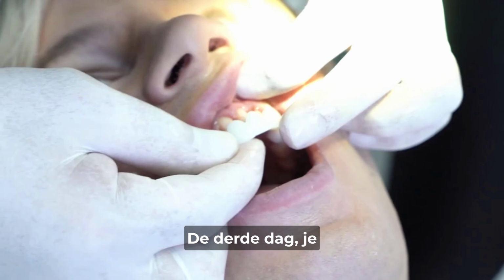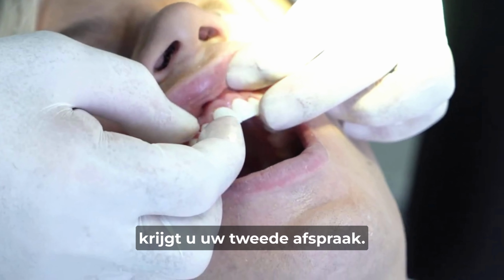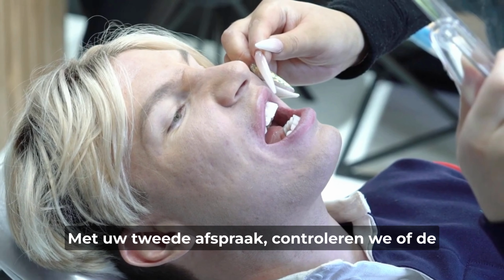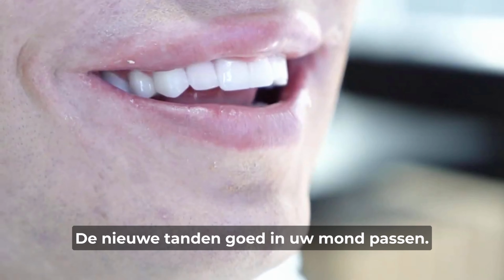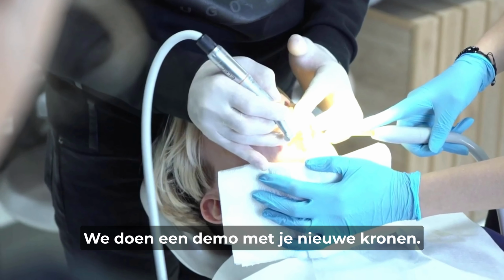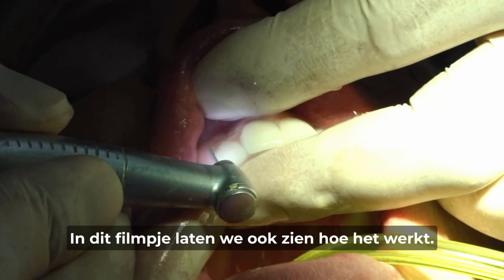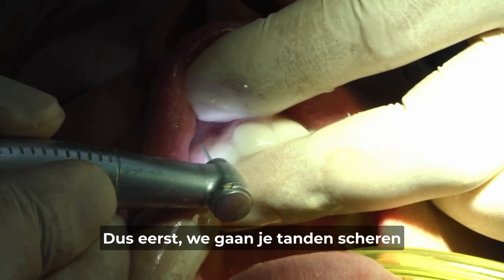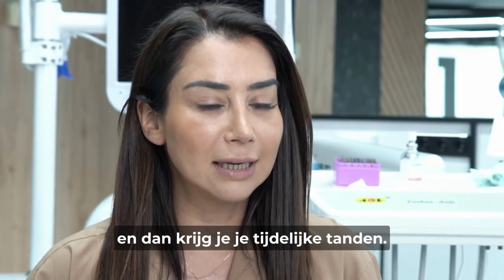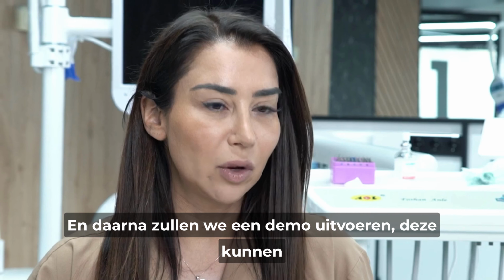After the third day, you will get your second appointment. With your second appointment, we are checking if the new teeth are fitting correctly in your mouth. We are doing a demo. In this movie, we will also show you how it's working. First we're going to grind your teeth, and then you get your temporary teeth. And after that, we will also show you how the demo is working.